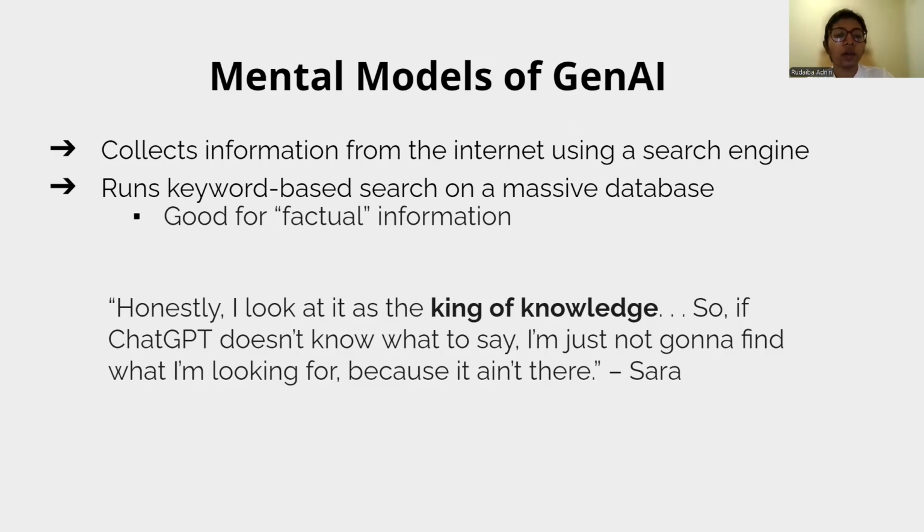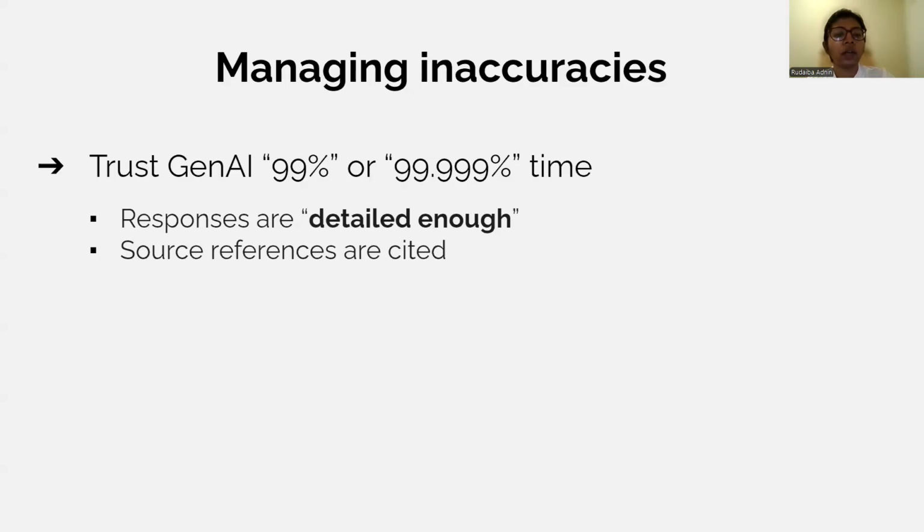This became clear from Sarah's comment. She said, I look at it as the king of knowledge. So if ChatGPT does not know what to say, I'm just not gonna find what I am looking for because it ain't there. Despite well-known inaccuracies, many participants commented that they trust GenAI responses 99% or 99.999% of the time because they feel that GenAI responses are generally detailed and rich, and sometimes they also cite source information.